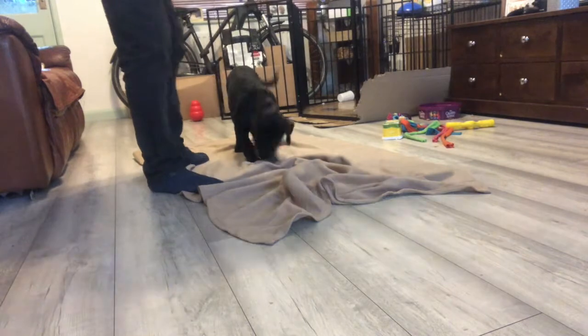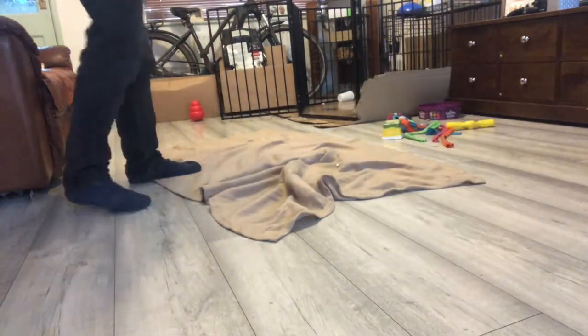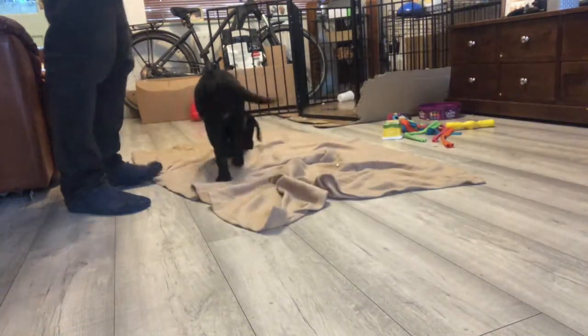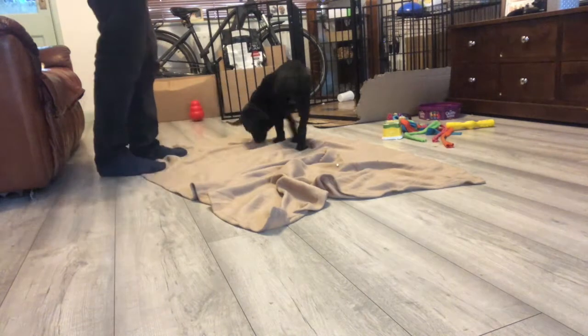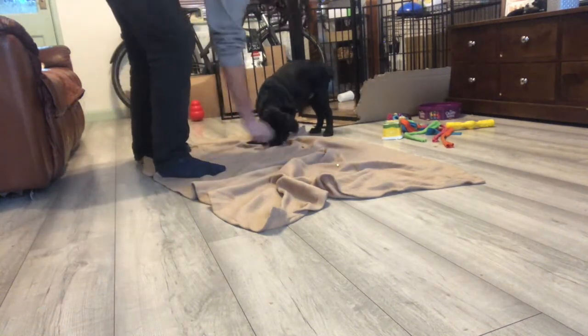We have some interesting tidbits here where she tries to pick up the coin a few times, which is something I'm going to have to be really, really aware of. But overall, I was really happy with this, that she's actually using her nose to start searching for the coin and my human scent as well. And that's going to be the scent that I'm going to put her on to start with. Have a little watch of this video and see what you think.